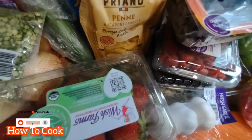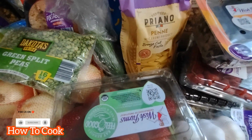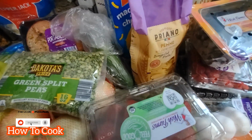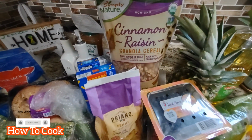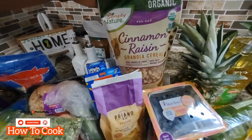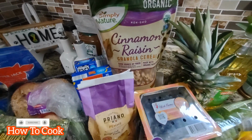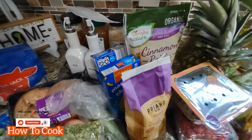I did pick up this pasta here. I'm gonna make some rasta pasta. I don't know what kind of rasta pasta I'm gonna make, but I know that's why I purchased it. And then I did pick up this cinnamon raisin canola cereal. This is the one that I like. It's organic. For breakfast in the morning on oatmeal. I'll let you guys see how I prepare that for sure.